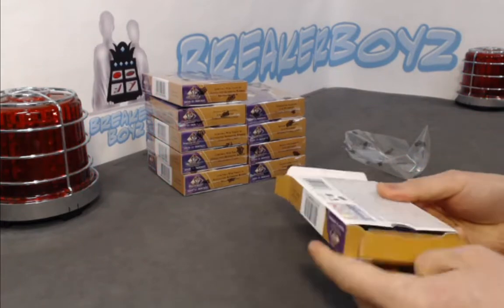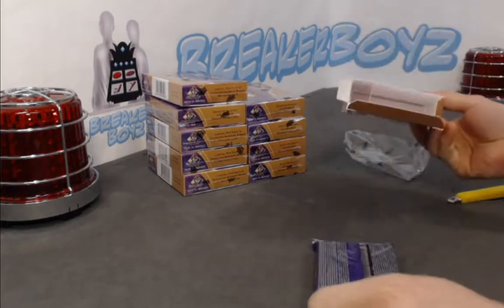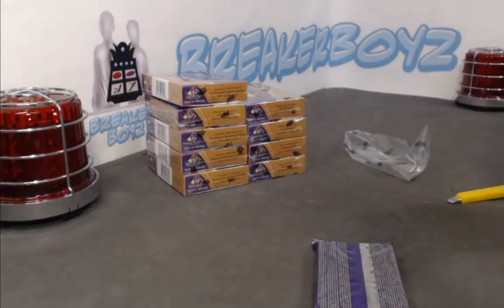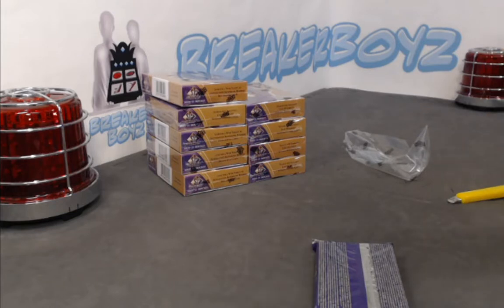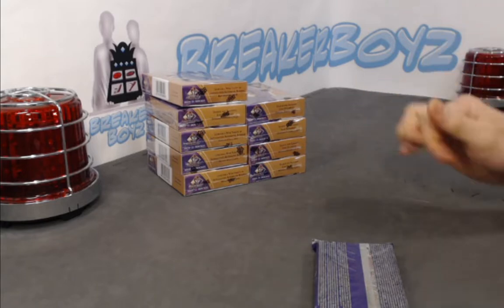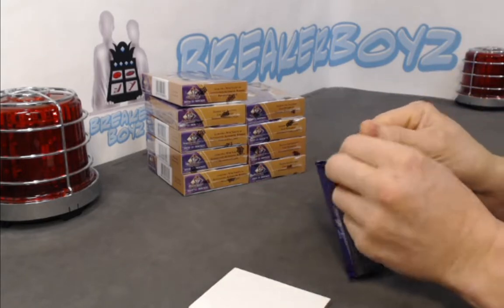Boxes like Fort Knox to get through. All right. Here we go. So many flaps. All right. Get rid of that. Okay, good luck all. Let's get started. Got a nice decoy.